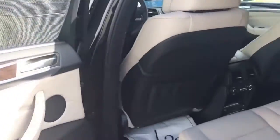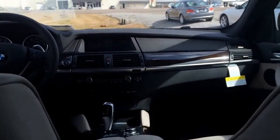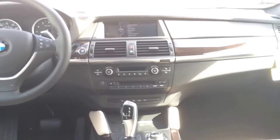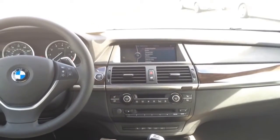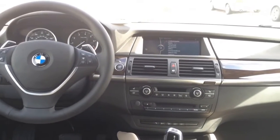There is plenty of space in the back seat. You can easily fit three large size adults in without any problem. There is plenty of leg room. And here's the view from the back to the front cabin. Very nice.